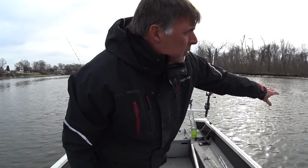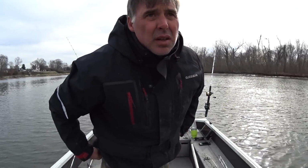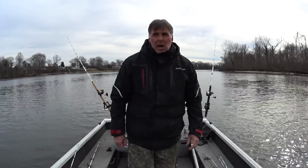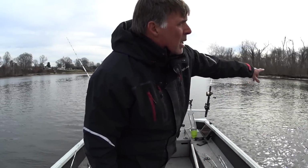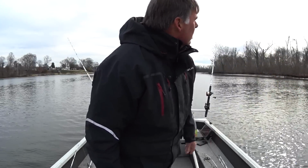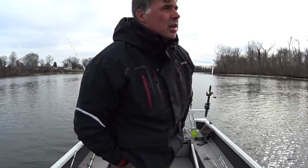Alright y'all, we're briefly through around this wing dam coming out over here. I've got my boat positioned out in the river where I can get a little bit of current to keep me straight. And then I got my baits through over here behind this wing dam area. We'll see what this does.